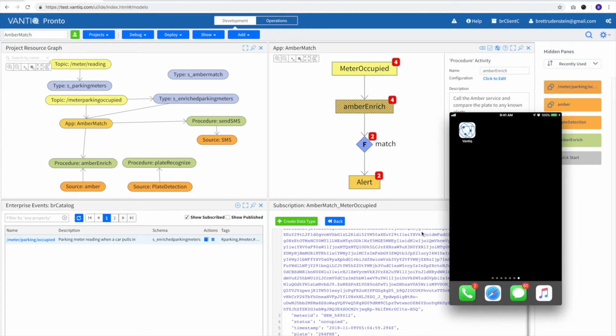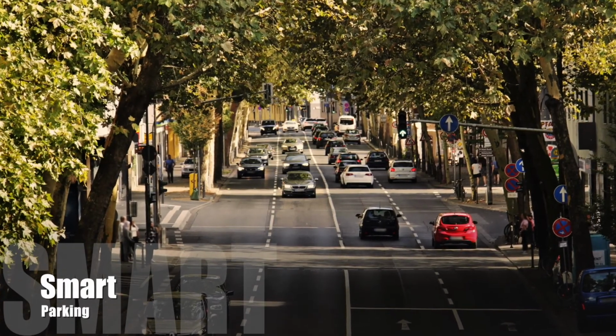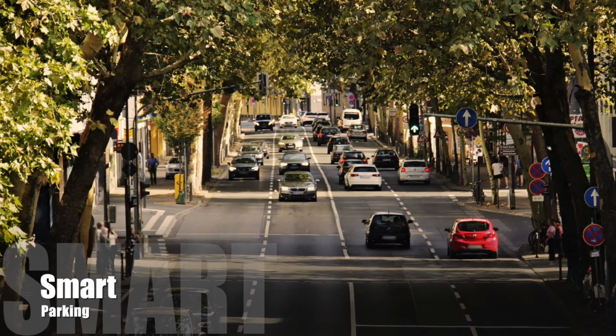When a match is found, the service sends an alert to all law enforcement officials through text messaging, as in this example, or directly to officers' in-car computers. In our final use case, we'll look at a department that believes they can also use this data to help better understand the usage of these meters and help motorists on the go.